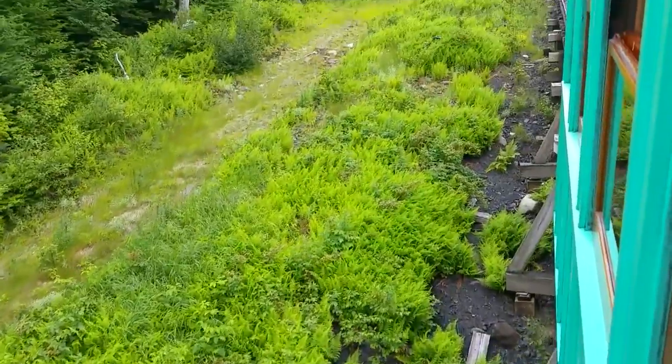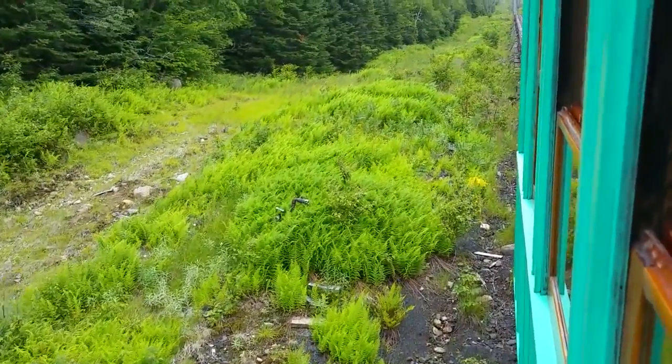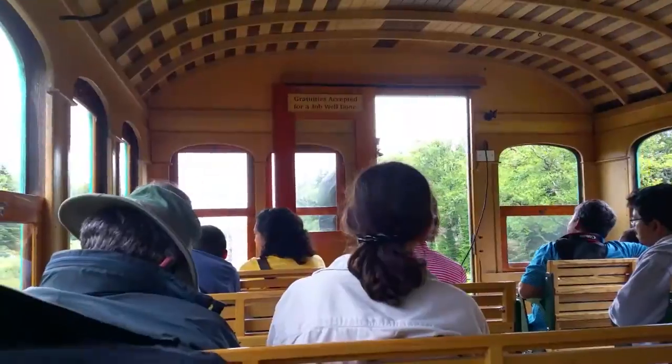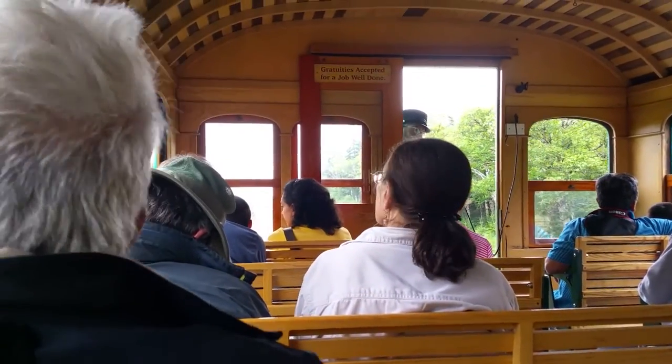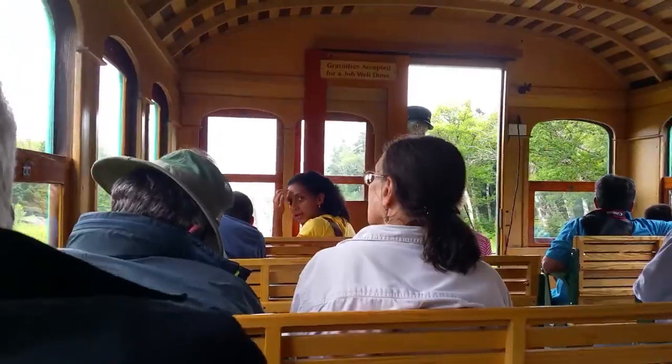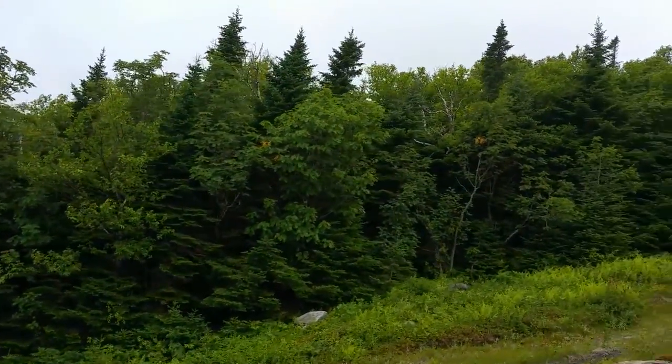Now, just take a look at these trees out here on both sides of the tracks. If those trees look like they're growing crooked, they're actually not. They're actually growing straight up again.